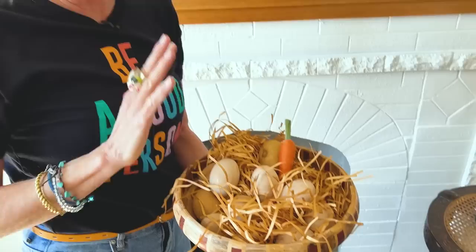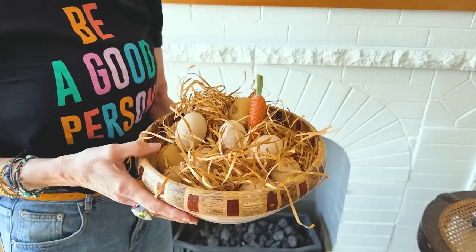At any rate, some of these products you can find online, and I'll put them together with some of my other Easter favorites for this year. And then I've got them tucked into this bowl that was made out of some storm damaged tree trunks from my wonderful oak tree at the former house.